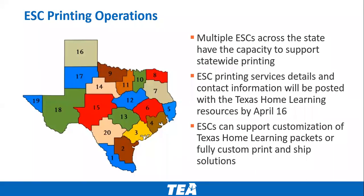And the last thing that I do want to talk through is, as we've mentioned a couple times, what we've been talking about so far is the ability to access statewide printing and distribution services if you just want to order packets that we've already created directly. But if a district does want to modify packets, we do want to try to support helping them figure out their own local printing and distribution. There's a number of ESCs that can offer and have capacity to provide this support. So we have been working on doing a survey of all the ESCs to see what specific services they provide.